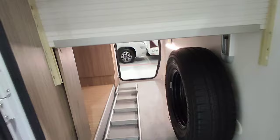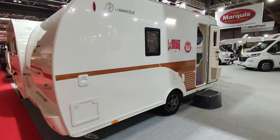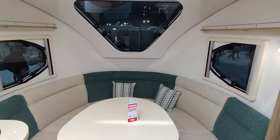Caravan Awards winning caravan, 2024. Very interesting looking, £37,995. It's a nice rear seating area. Big bed at the back. Oh, you've got the sink in the bathroom. In the bedroom. Cooker. Sink. Very interesting design.